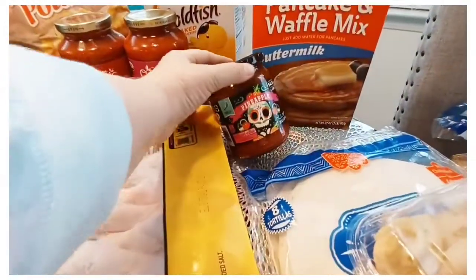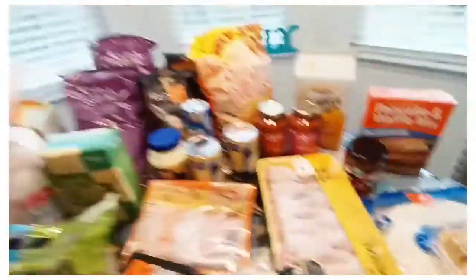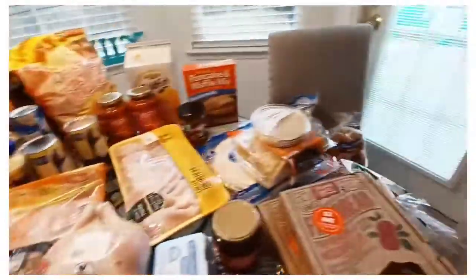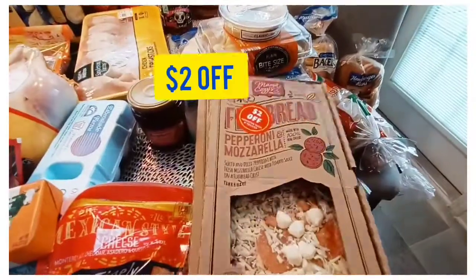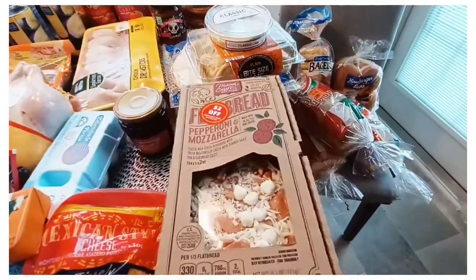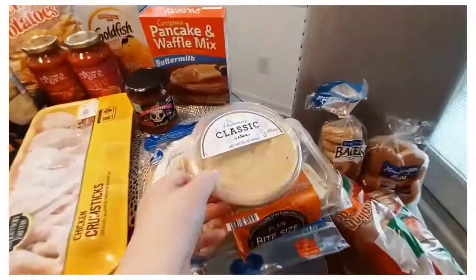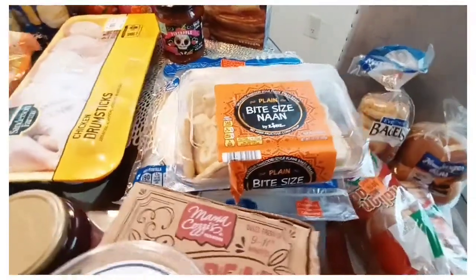This is my favorite salsa, the pineapple salsa from Lidl. I got that to go with those blue corn chips that were on sale. So $2 was off the flatbreads today. So we're able to get two of those. They're going to go into the freezer for next week. A hummus and some naan bites.